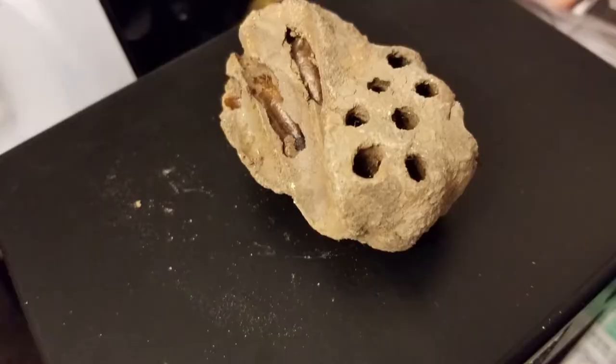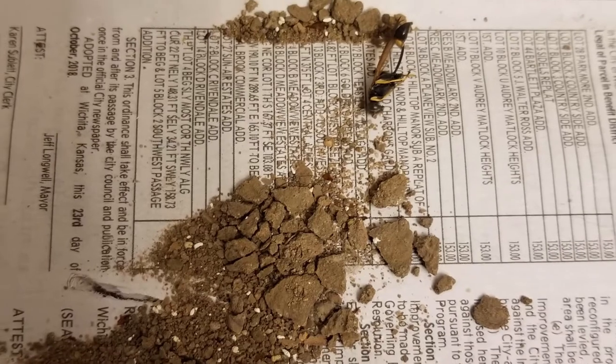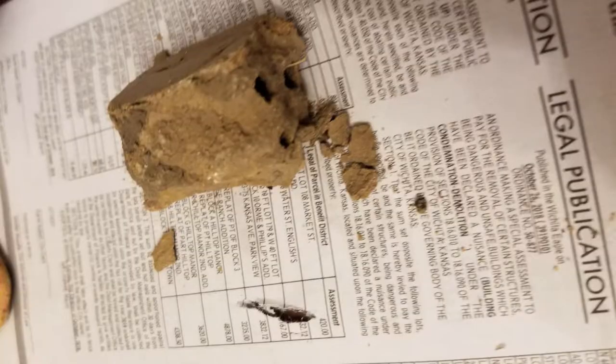After we opened it up, we found this inside: a wasp nest. You can see all the dead bodies, all the dead wasp poop, and some other dead bugs in there. Sure you didn't expect that.